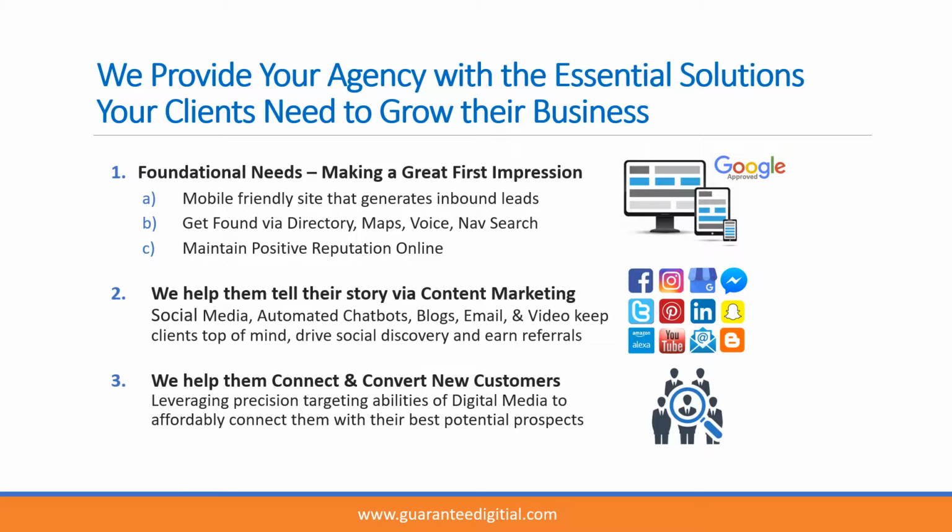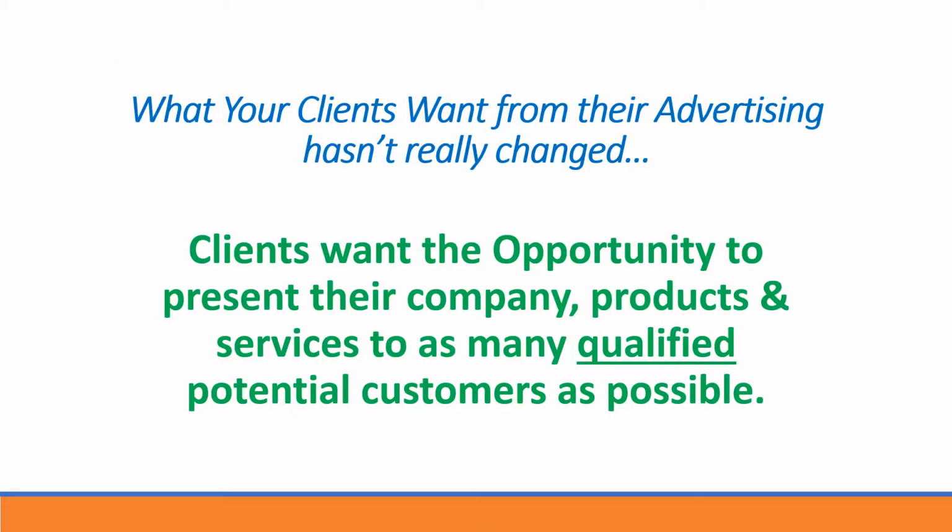So in the packages we're going to talk about today, we're going to combine elements of all three areas to get your customers new leads. Because let's face it, what your clients want hasn't really changed. They want the opportunity to present their company, products, and services to as many qualified potential customers as possible. Whether they're doing that digitally or in traditional media, that's all these business owners have ever wanted, because those leads that are generated as a result of that marketing are the lifeblood of their business.